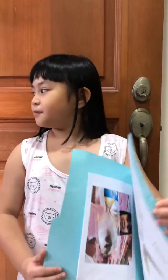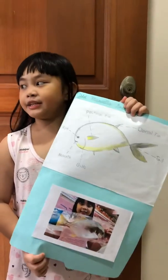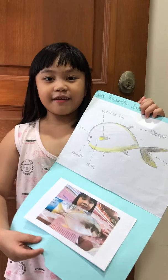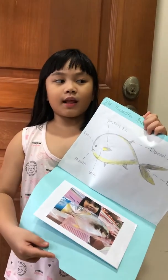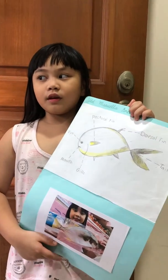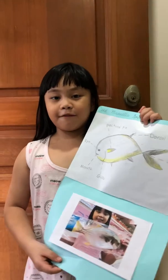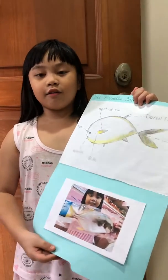I went to the supermarket with my little baby brother and my dad, and I saw the golden pomfret. The golden pomfret is commonly found in the market than the other pomfrets. The meat is white and soft. Fresh pomfrets are good for steaming, and frozen pomfrets are good for frying.